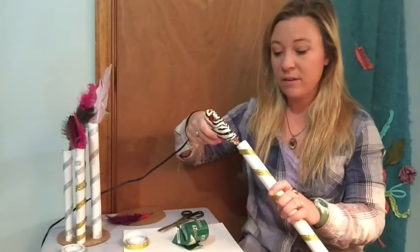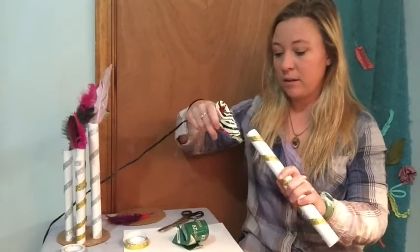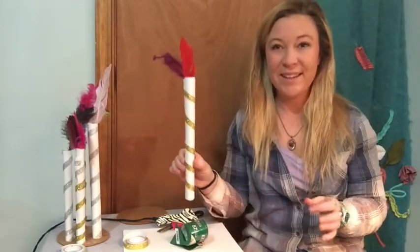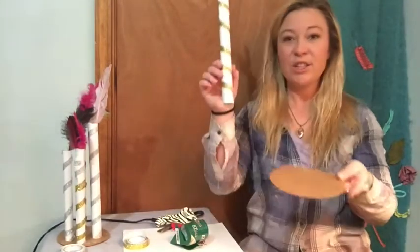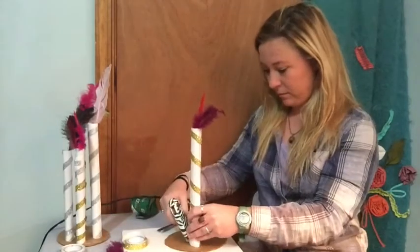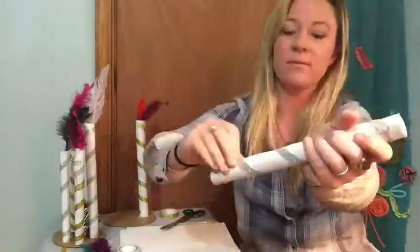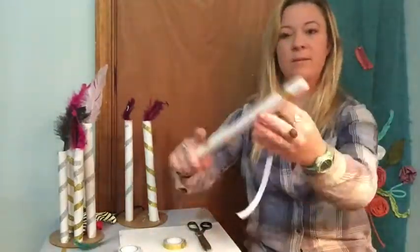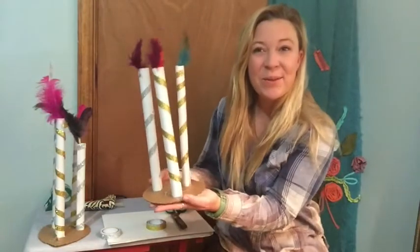Be careful. And then last, you just need to super glue your tube worm onto your platform. Alright, so here you have it, your very own tube worm.